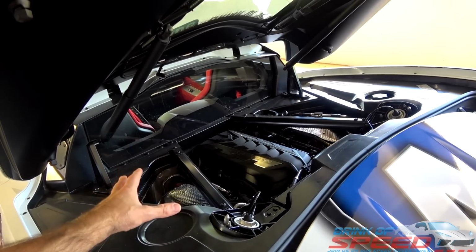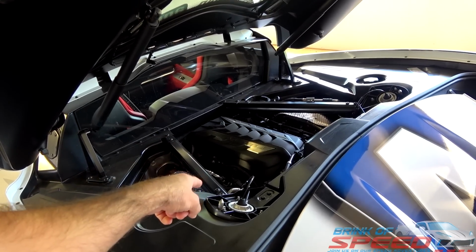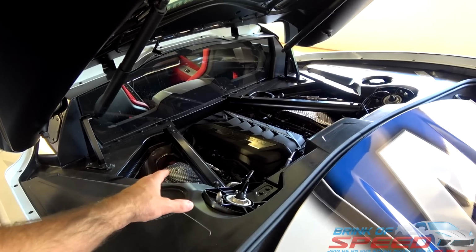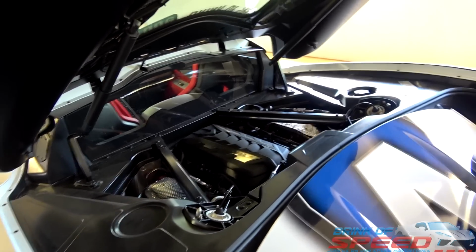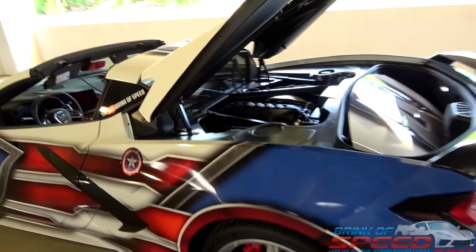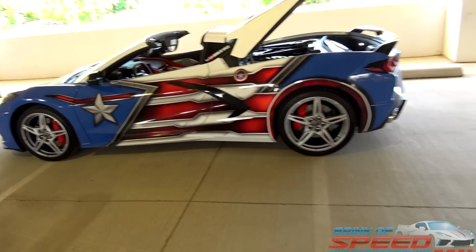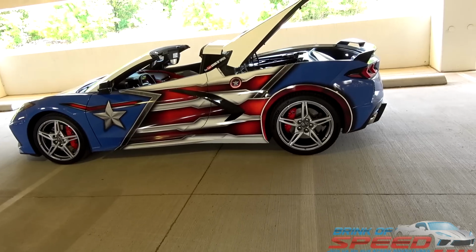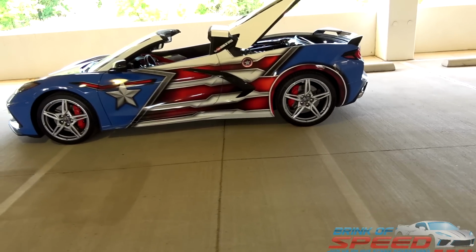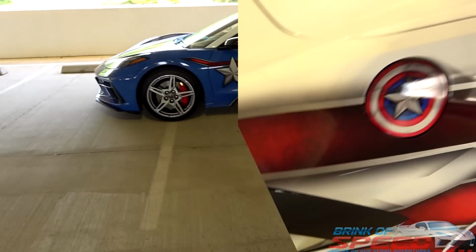It was forced induction. And this puts out 495 horsepower and 470 foot-pounds of torque, whereas my C7 Z06 put out 650 horsepower and 650 torque. So the C7 Z06 had 155 more horsepower than the base model C8 Corvette. That is another difference between the two cars.